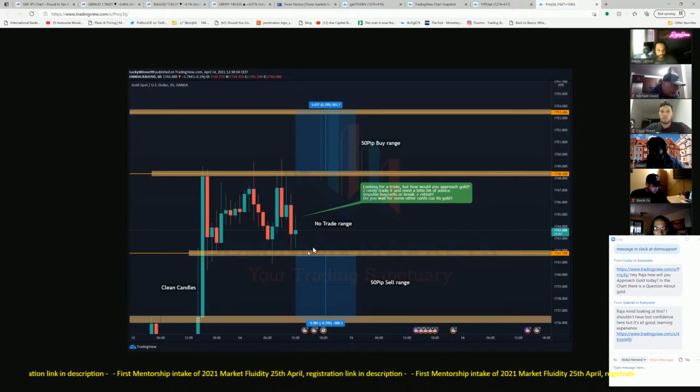Break above this area, break below this area. You have your target moving up, you have your target moving down. So I think now we just gotta wait for these breaks for price to move.